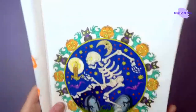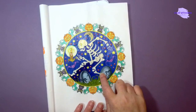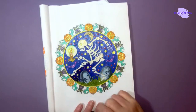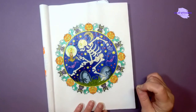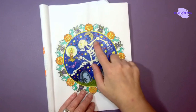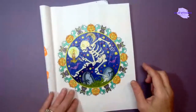All right, and here is one. I believe we worked on this on either a color, maybe a color and chat, I think. I actually did the background in paint pen, and then I came in and put Stickles on the skeleton and the light around here. And this was just like a gel pen and alcohol marker. Yep, gel pen, alcohol marker, and paint pen. Oh, and these little dots are liquid pearls. So, yep. I do like the way that one turned out also.